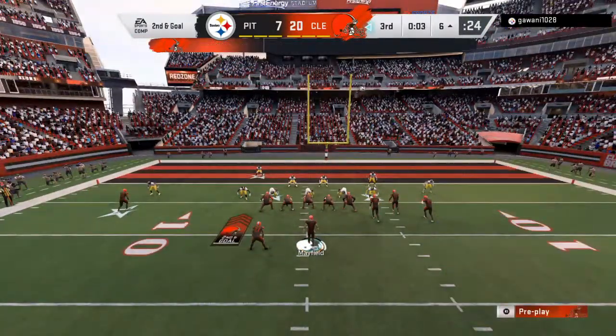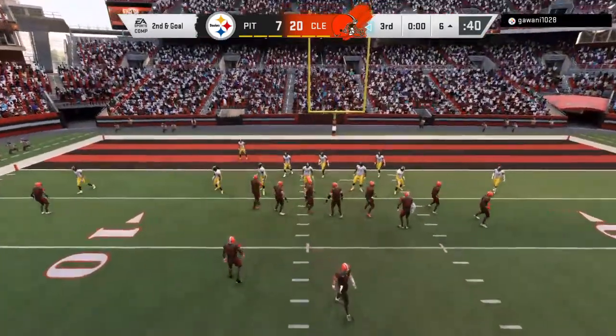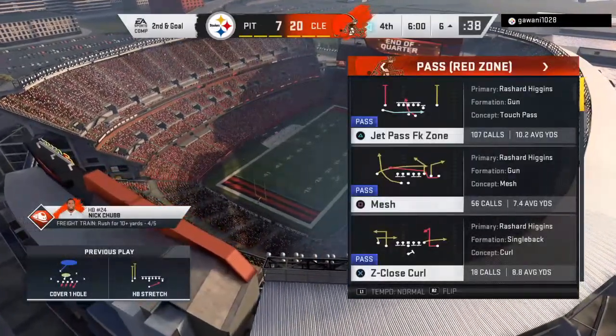Trying to get 1 more in here before the quarter breaks. 218, chop. And that is going to do it for this 3rd quarter of action. And that'll do it for the end of the 2nd quarter.